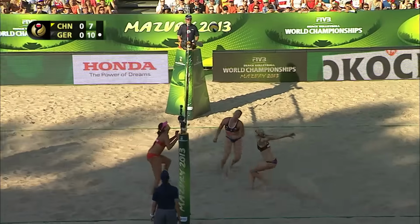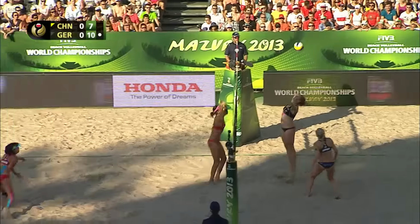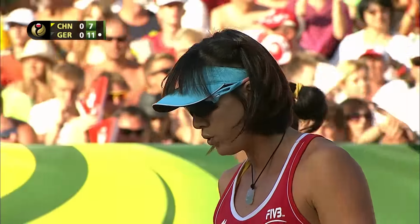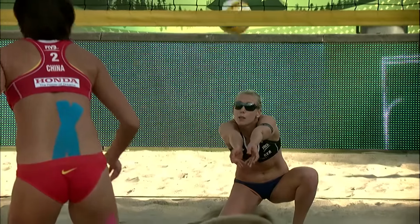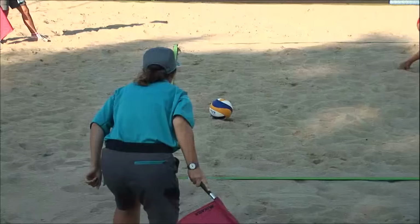Borger makes the dig. Can she finish it off? It's a bit tight. Little joust at the net, which goes kindly for Germany. And then Büthe puts the ball away from Zhang Zi. China really don't know how to react at the moment. They're not at all sure where Germany are going to be putting the ball. And it's a big point for Germany to go four ahead.